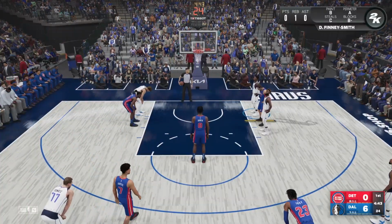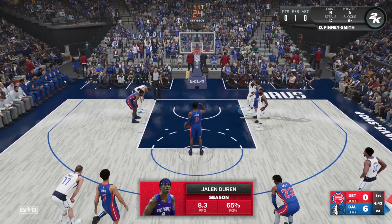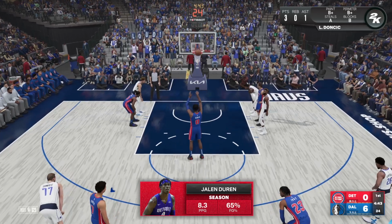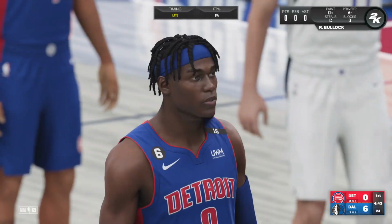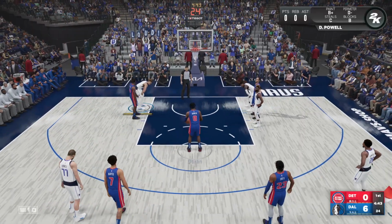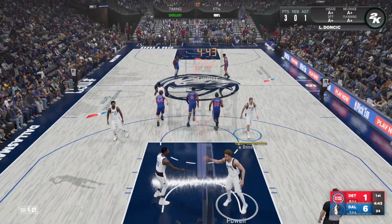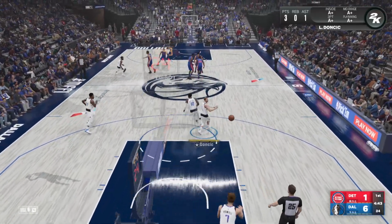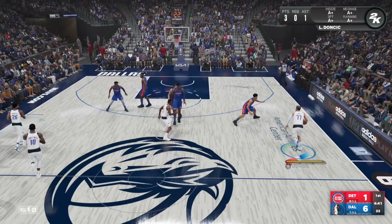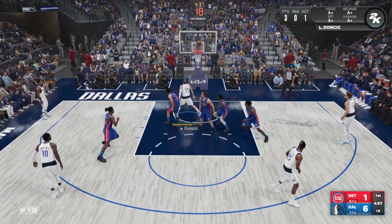Shooting for Detroit. Duren. 2 shots. That free throw misses. Good on the second one. Yeah, as of right now, Jalen Duren kind of seems like a classic big man. He can block, he can rebound, and he really focuses on finding close-range looks.